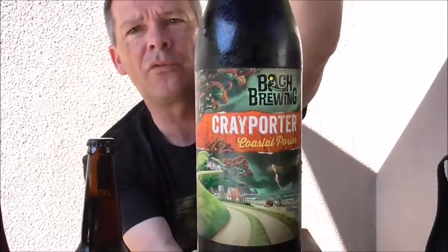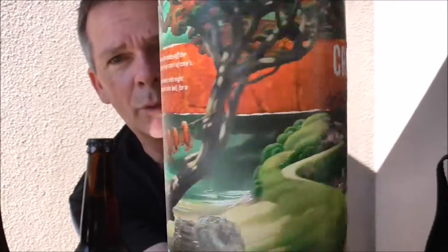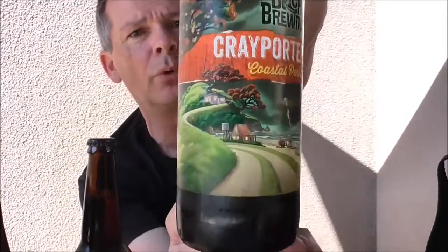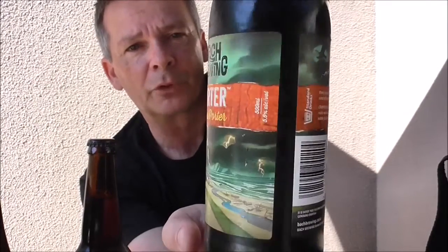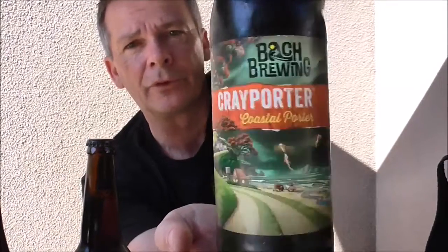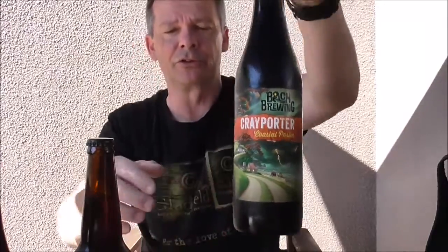And then lastly we have another New Zealand brewery, Batch Brewing. Check out that artwork on that label, absolutely stunning, goes all the way around. They've got crayfish hanging up there. So this is their Cray Porter, Coastal Porter, clocking in at 5.6%, but what's interesting about this is I had a quick look online, they use whole crayfish in the kettle. So if you guys are into oyster stouts, and you can get mussel stouts as well, I guess this is along the same line, so I'd be very interested to try that.